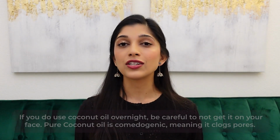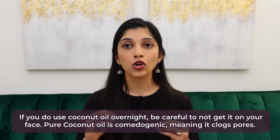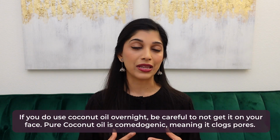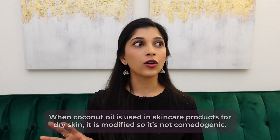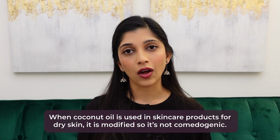And similarly to rosemary oil, if you do use coconut oil overnight, do not get it on your face. So make sure you wrap your hair, wear a hair cap. Pure coconut oil is actually comedogenic, meaning that it can clog pores. So for people who have acne, you really want to not get coconut oil on your face. By the way, when coconut oil is used in skincare products, it is modified so that it's no longer comedogenic.